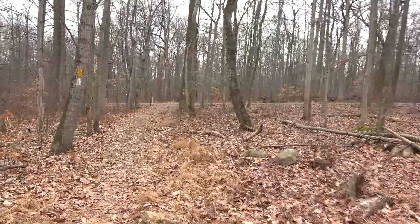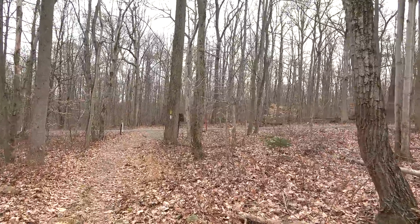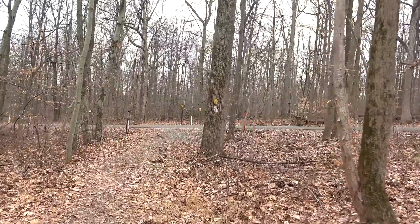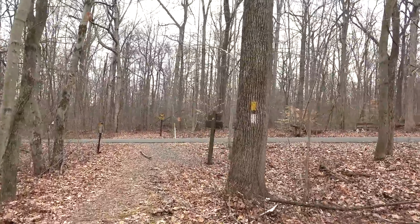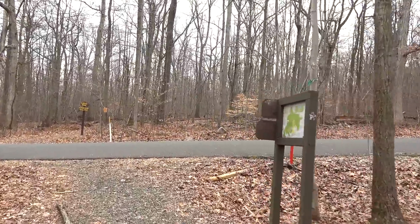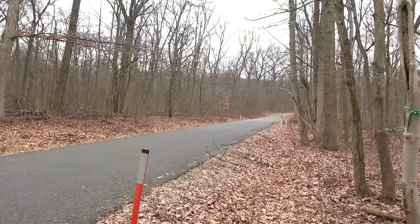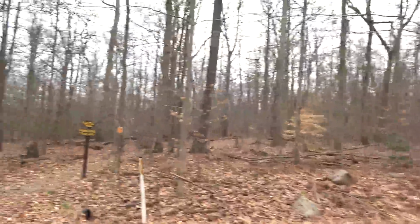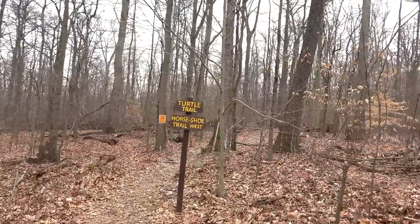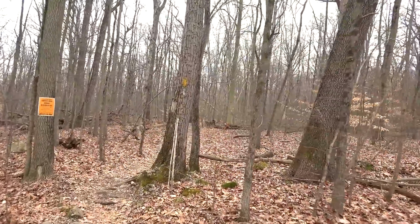Yep, and right up here is that road then. This road leads up to the fire tower that's on the top of Williams Hill. That's where it heads. I think I've been up there once. Not sure, I'm trying to think. Maybe not. Yeah. You know, this trail is feeling familiar, like I was here years ago. So still on the Turtle Trail. That's got to veer off at some point.